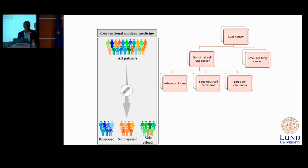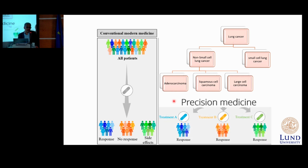Very recently, this has changed. So now, the treatment of non-small cell lung cancer is totally different from small cell lung cancer. And even more, the treatment for these 3 types are quite different. But we are not there yet. What we would like to have is precision medicine. Precision medicine means that you would like to have the selected treatment for the selected patients. But the challenge here is to find a strategy to identify which drug candidate you should be able to use for this targeted therapy.